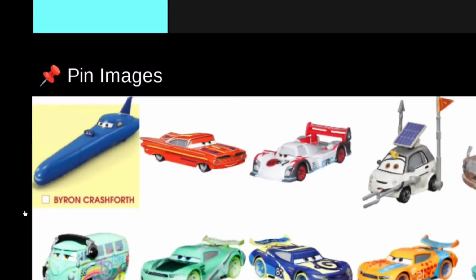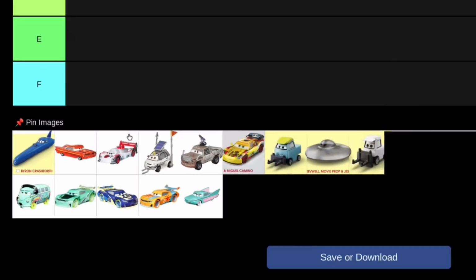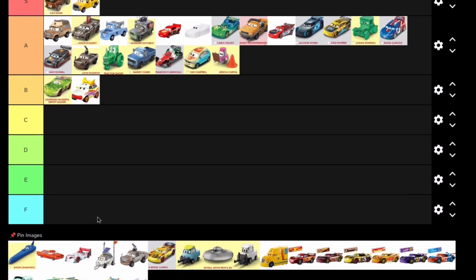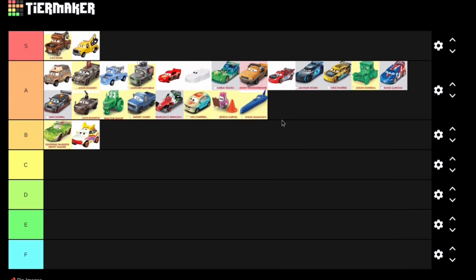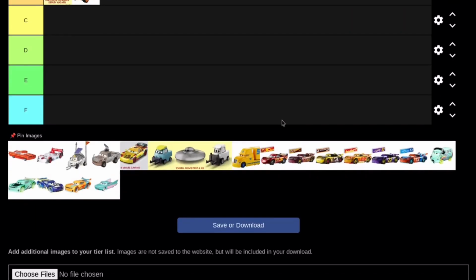Anyways, next up is Byron Crashforth. So, brand new Sulflats racer, kind of like Niall Speedcone, but longer. Just doesn't have a lot of decals, so not really a lot to talk about with him. Therefore, I don't think he's an amazing car, but still pretty nice. I think I'd put him at the bottom of the A tier there, behind Jessica Carville.